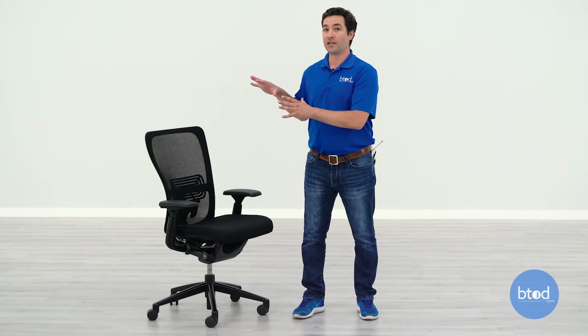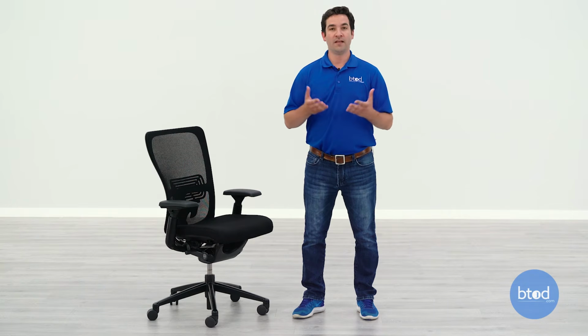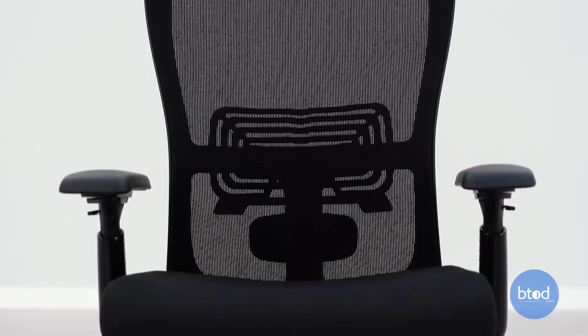Another thing that I really like about the backrest on the Zody, especially compared to the previous two chairs that we looked at, is that the plastic on the back is flexible and it is wider than the previous two chairs. So your shoulders are allowed to avoid the plastic just because it's wider, and you're allowed to bend and move and stretch without feeling the plastic because it moves with you and it does not stay rigid like the previous two chairs.